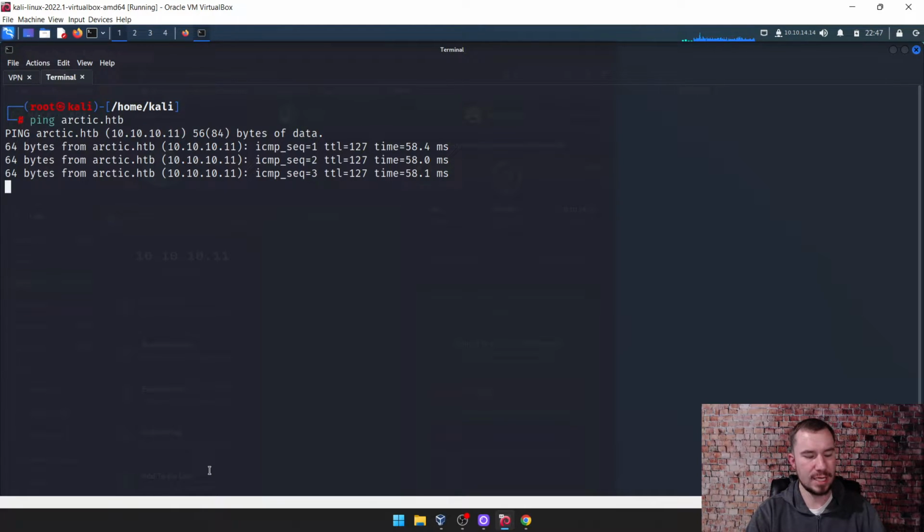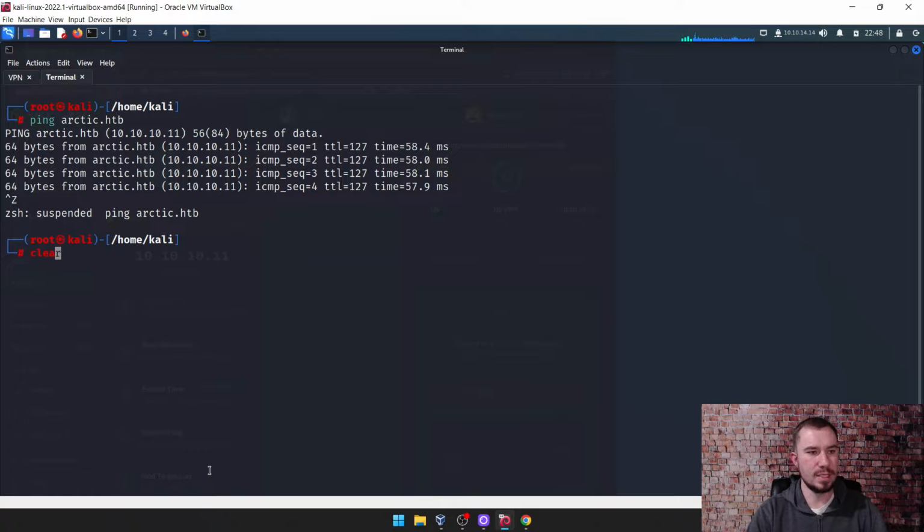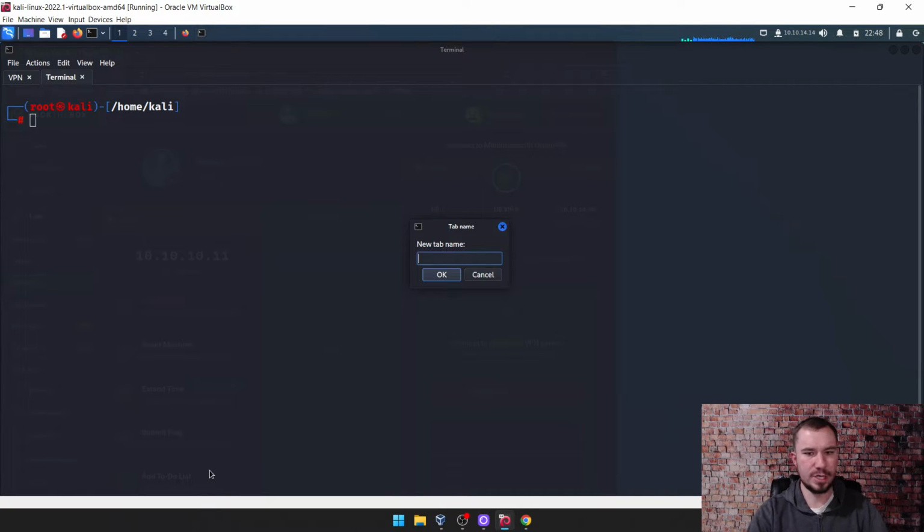And we do have a connection. So the first thing that we want to do is, let me just change my terminal name. We'll call it Nmap because we're going to do Nmap on here. And let's just do a quick scan at first.